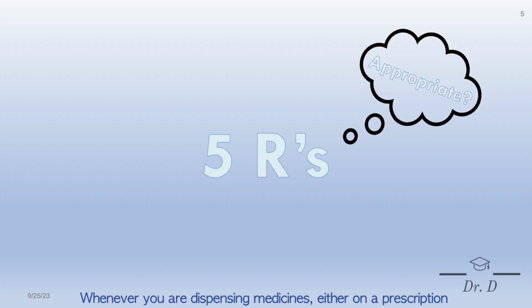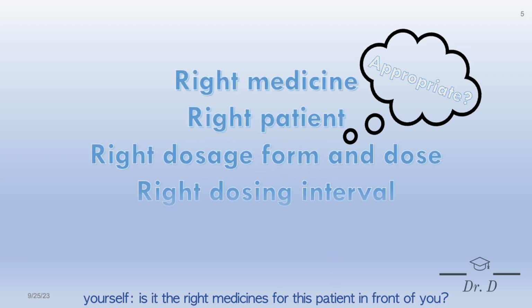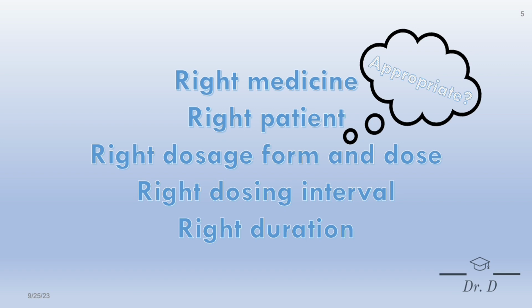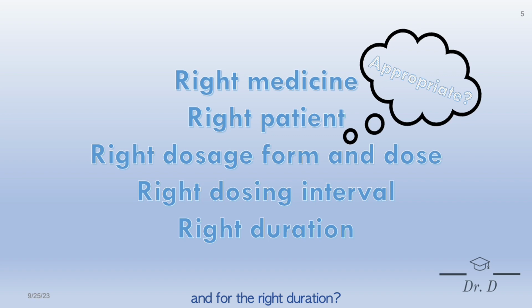Whenever you are dispensing medicines, either on a prescription or over the counter, always keep the 5 R's in mind. You have to assess the appropriateness of medicines by asking yourself, is it the right medicine for this patient in front of you? Is it the right dosage form and dose, at the right dosing interval and for the right duration?